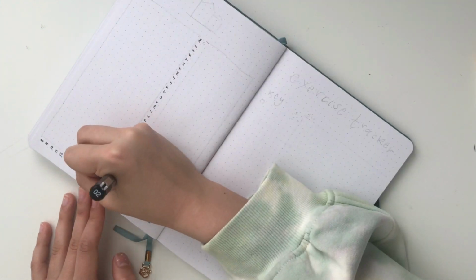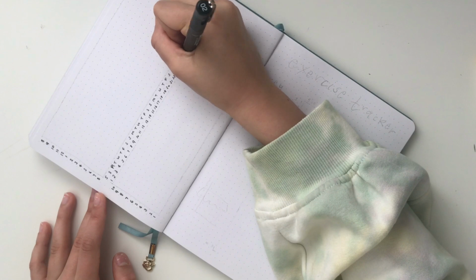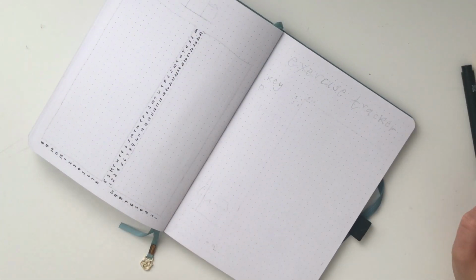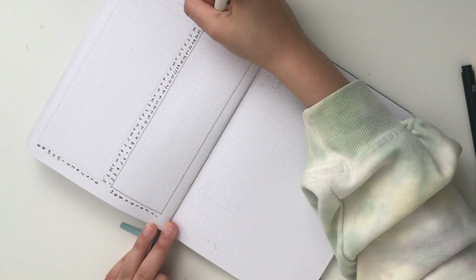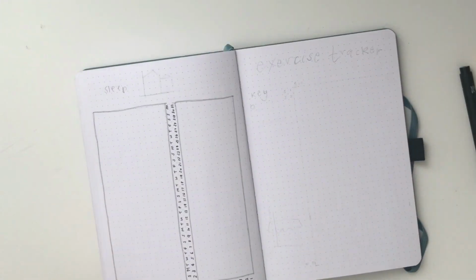So for the first spread, at the top I have a graph for sleep. I have the hours ranging from 8 p.m. to 8 a.m. and then I'll just draw the line depending on how much I slept that night. And it ends up looking really cute at the end. It looks pretty plain right now, but after these spreads are filled in, they look so nice.